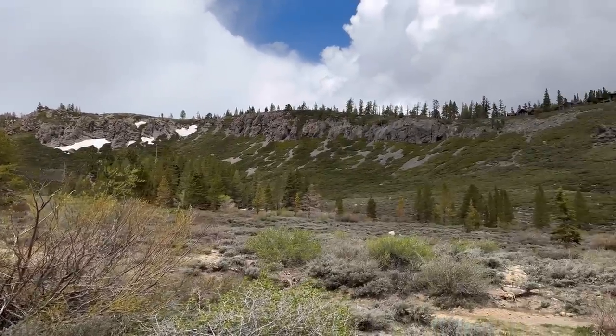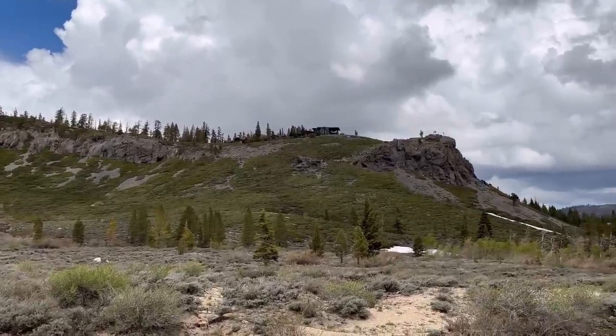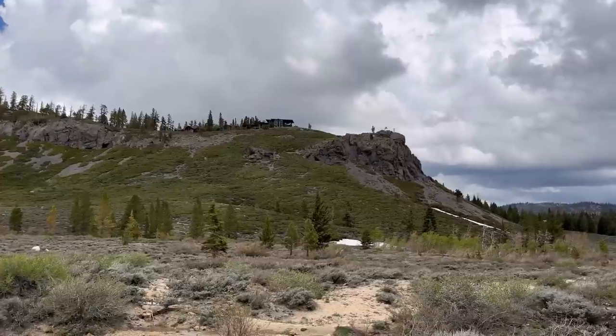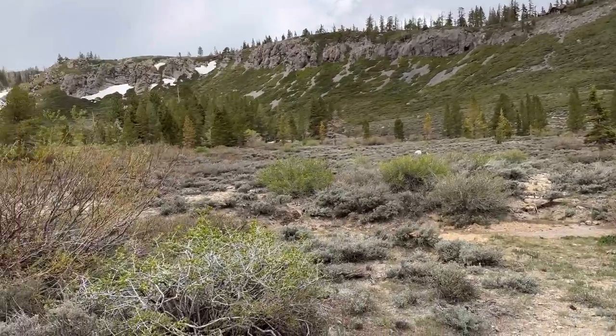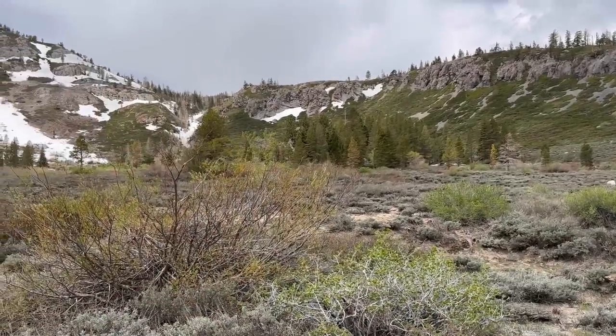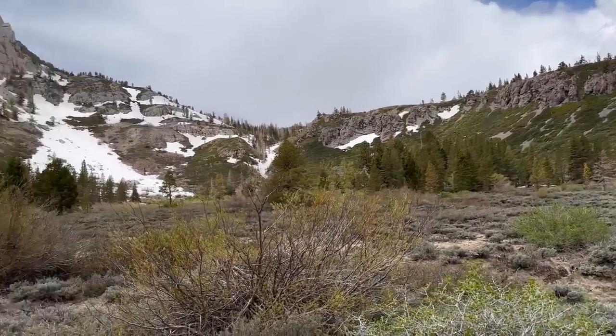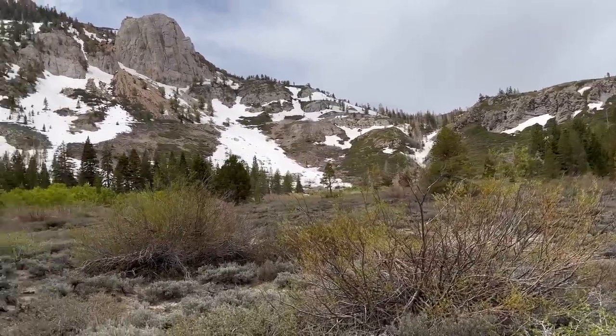It's a beautiful area here, literally about a half mile or less from our house. So we can just walk back here and you can hike all the way back up and get all the way to the top. Actually, it gets a little tight up in there, but you can definitely get all the way up through there.